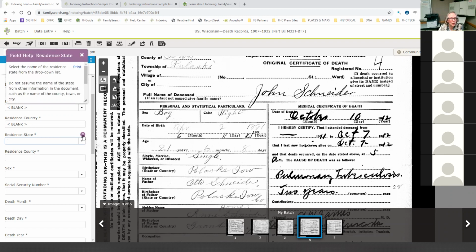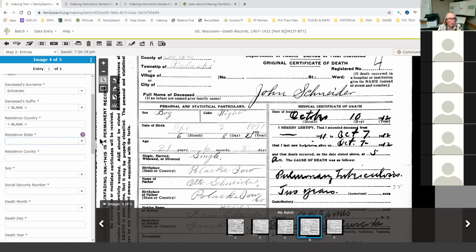Let's see if we can read the question mark. So it says here, do not assume the name of the state from other information in the document, such as the name of the county, town, or city. And so that's how you know that you don't put it in. So I'm going to blank that and blank that. And then we're going to look for the sex. It says the boy, so we're going to put male.